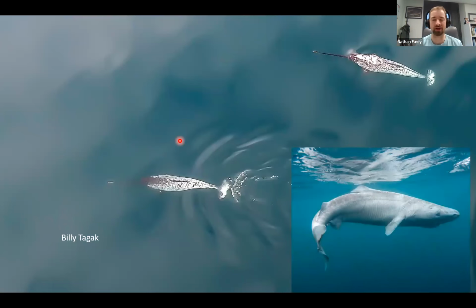Another really cool critter that comes into the system is the Greenland shark, which is a very large cold water fish that we think can live for hundreds of years. And I'm happy to talk more about that in the Q&A.